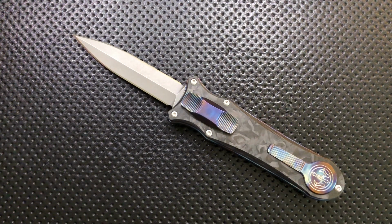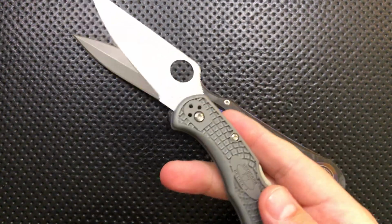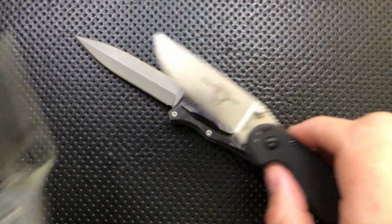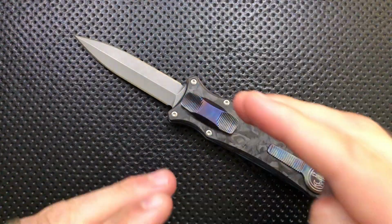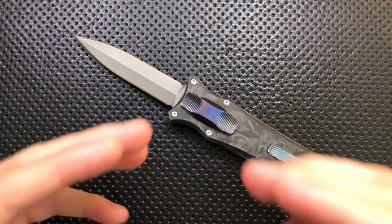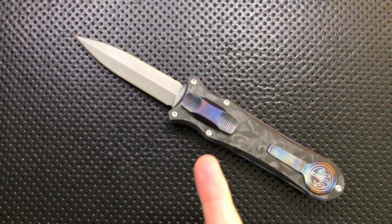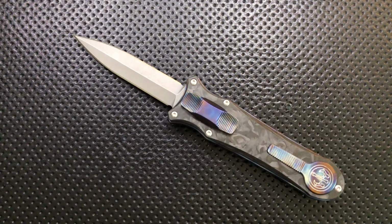Usually in the pocket knife world, I am chasing little tiny improvements. What's the improvement going from a Rat 2 to a Spyderco Delica? It's an incremental little jump up. Yeah, there were some things that are a little bit better. They're nice, but this just feels like this is how it should have been done. Everything else is how it shouldn't have.